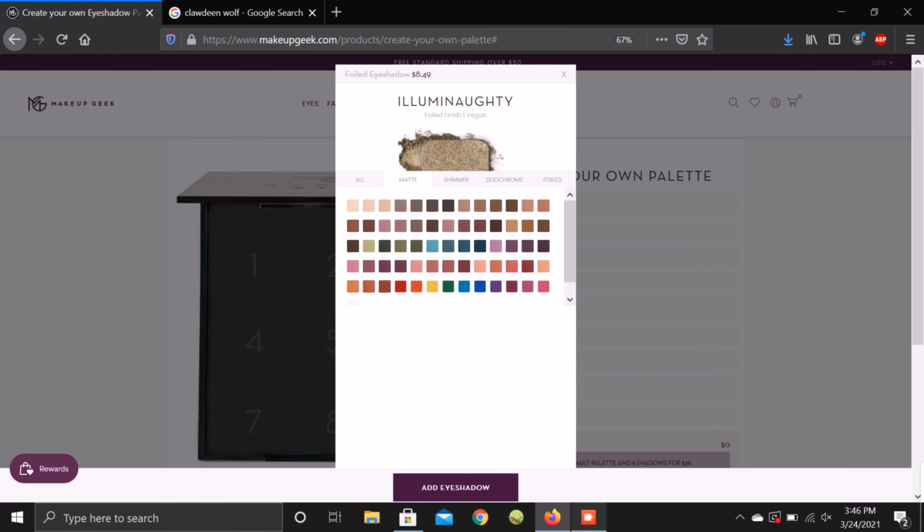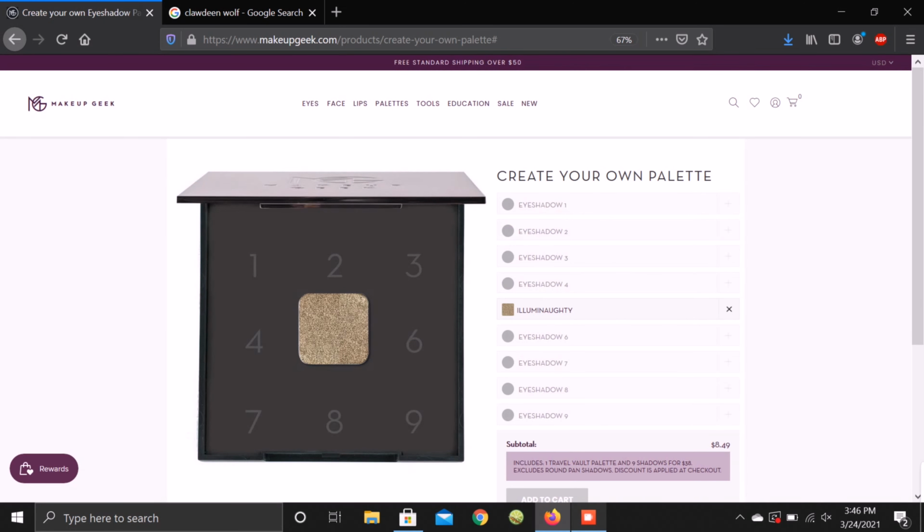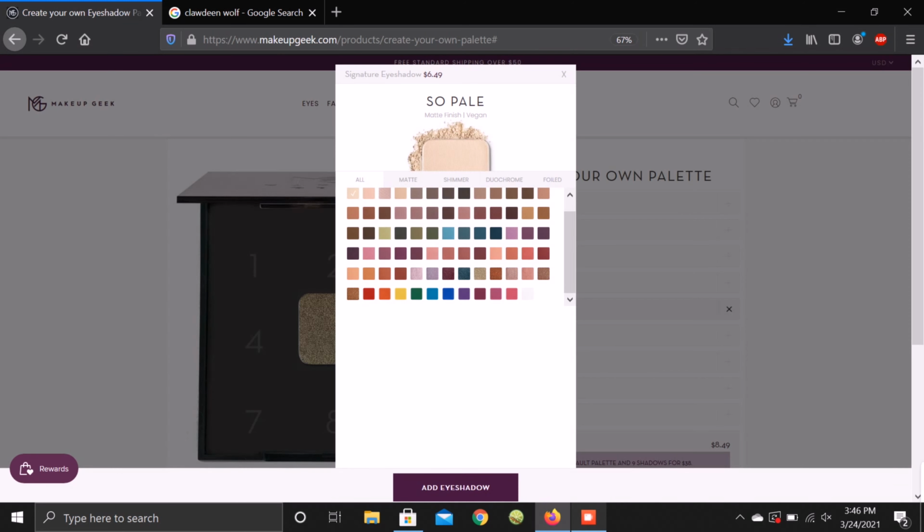I had seen the gold while I was doing Draculaura, and Clawdeen is gold and glamorous, so it absolutely had to be in there. I was really hoping that there were some that were a little bit more vibrant, but this was the best gold that Makeup Geek offered, so that's what we went with.